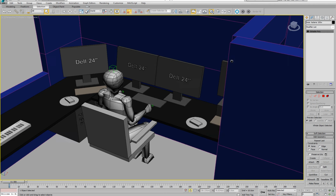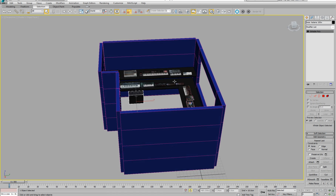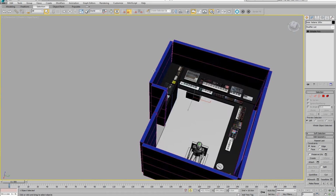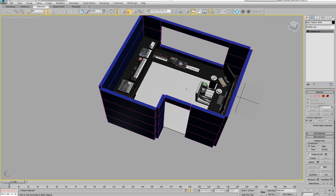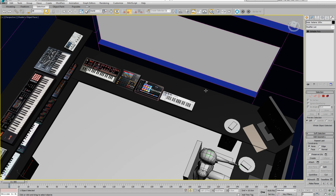Yeah, so there's the walls basically. The walls are not blue, by the way. They're just whatever I built that out of. So I've got a window here, a doorway here, and that is as big as my room is.